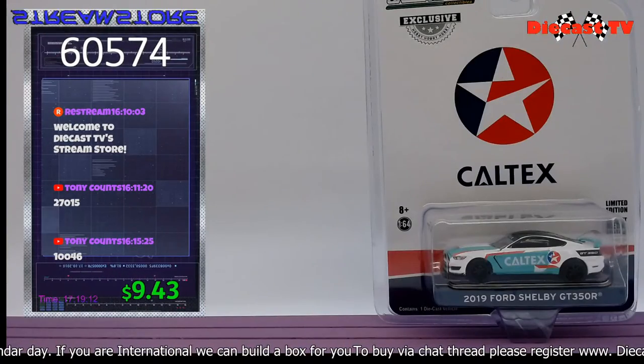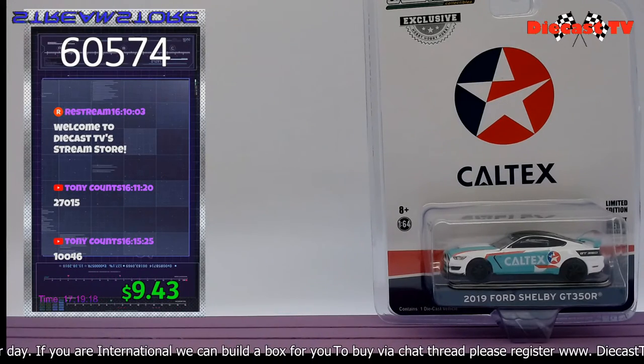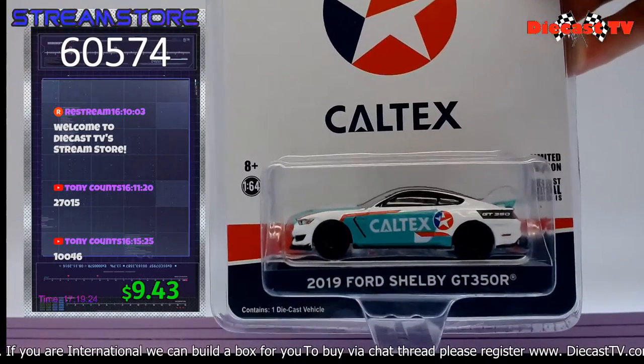Greenlight Hobby Exclusive 2019 Ford Shelby GT350R Cartex. Beautiful Shelby.